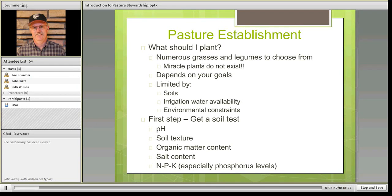Your soil texture, that mix of sand, silt, and clay. If it's a sandy soil, there's only certain species that'll grow in a sandy soil. If it's a really heavy clay textured soil, again, only certain species will grow in those types of environments. Most species like more of that good mix of sand, silt, and clay, more what we call a loam.